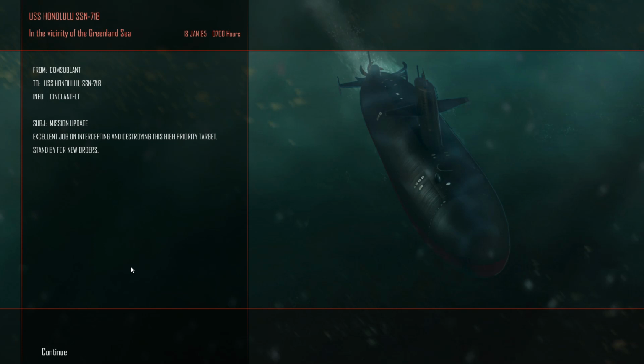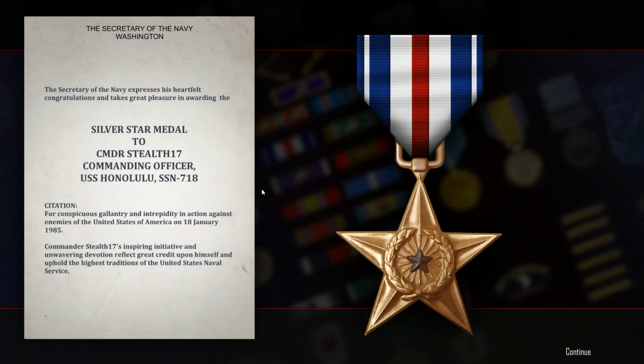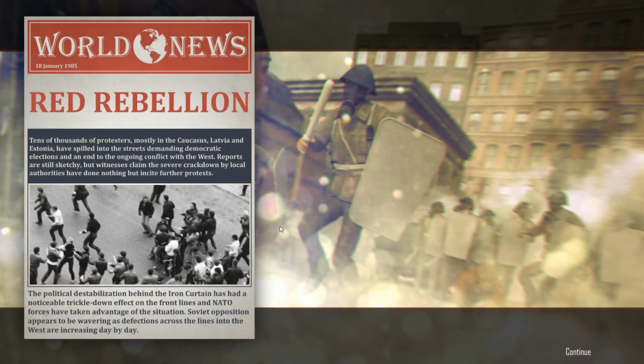Excellent job on destroying this priority target. And we get the Silver Star. Nice. Red Rebellion.